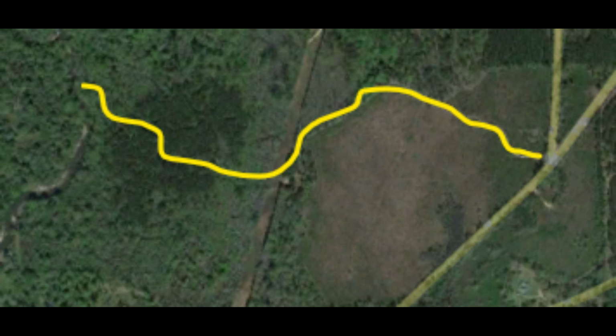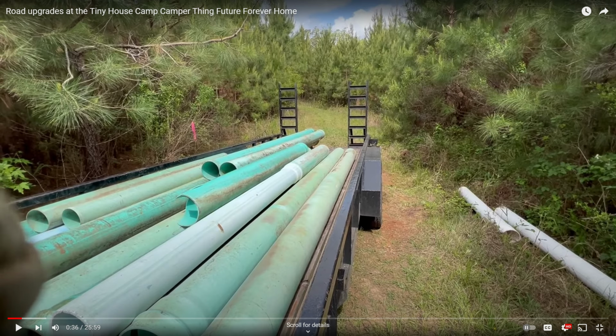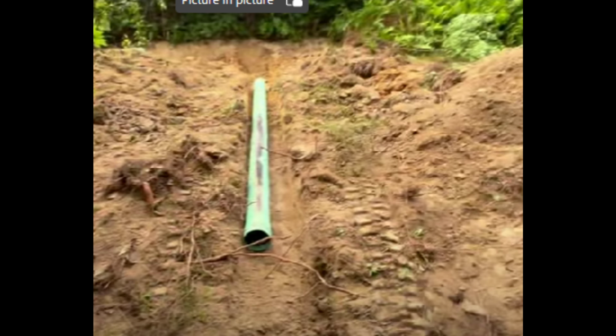Let's get some background here. In the beginning, when we bought the property, there was a road from the highway to the river. It was not a good road. I could not drive my truck on it. It had too many ditches and ruts. And over the next year or so, we made the road nice, put in lots of culverts, and now anybody can drive any car all the way to the river.